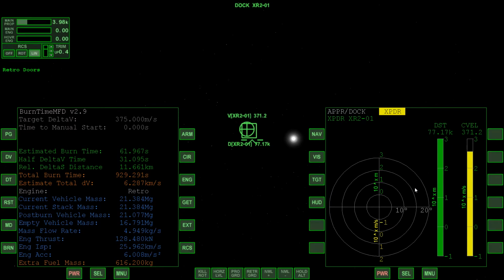All right, so we are closing. Let's translate down again. So according to Burn Time, of course we've been using a little bit of linear RCS, but according to Burn Time, we have just over 6,000 meters per second in delta V remaining. That should be enough to get us home, so we should be okay. Let's update our DV. It is now at 368. Closure velocity is just about, it's 369 now. It's about to be 368.